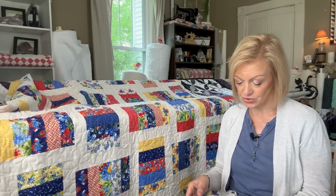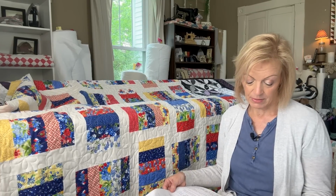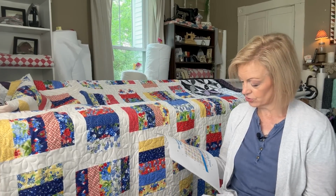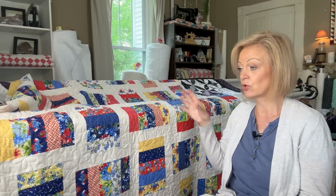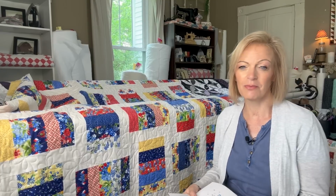So her quilt measures 60 by 70, and the pattern here says 60 by 80. I'm sure that's just one more row was added, and that would give you your extra. So if you're needing a larger quilt, you're just continuing the same pattern, more rows, more in each row, and you can make it whatever size you wanted. So I'll link this one down below, and you can add your favorite fabric and make a beautiful quilt.